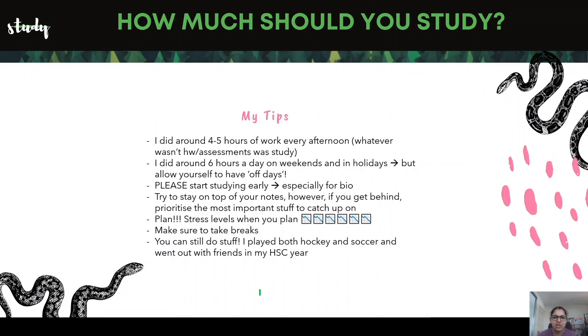It's good to go out sometimes. But the key here is, don't leave sports. Don't leave your co-curricular activities just because it's your HSC year. You're allowed to breathe and relax and actually enjoy this time. So definitely don't give up on your sports and your hobbies outside.